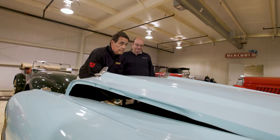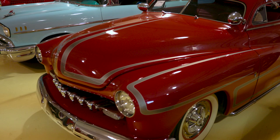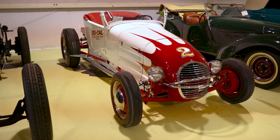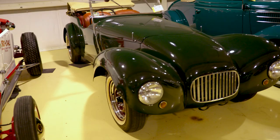A lot more than '30s-era Fords, too. Look at all of these open-wheel classic race cars from Franklin and Marmon and Rio, a 1950 Mercury lead sled from Barris, a 1927 Track T, everybody's favorite '57 Chevy Bel Air, and a 1947 Allard Custom. And we've got dozens more to go, right?